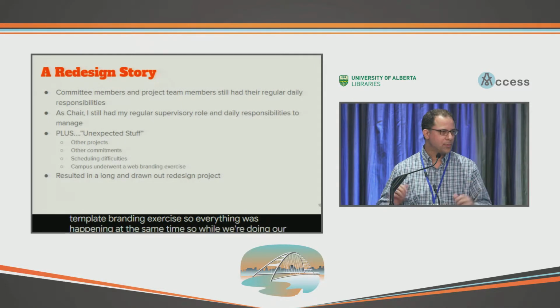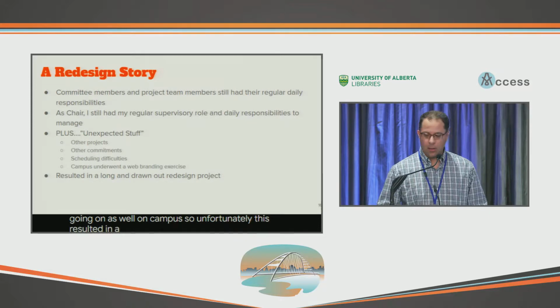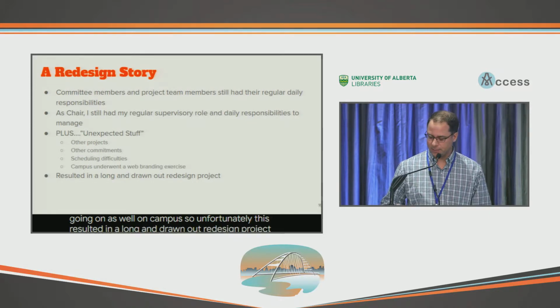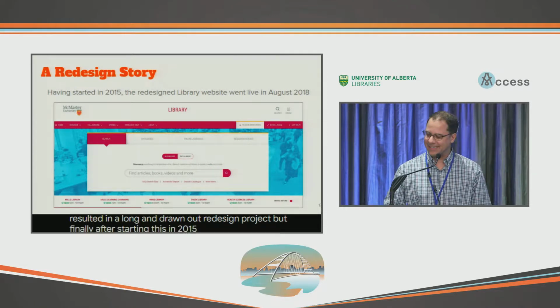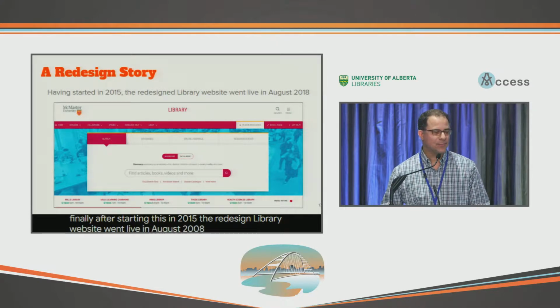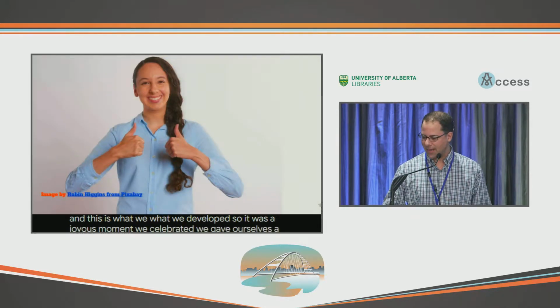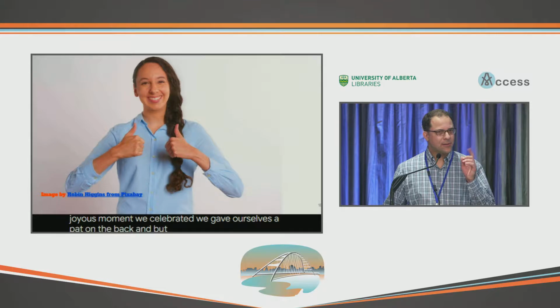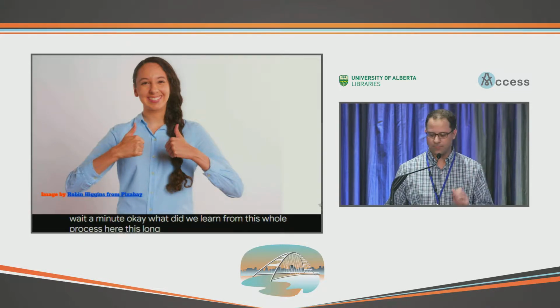So while we were doing our own website, we had to keep abreast of what was going on on campus as well. So unfortunately, this resulted in a long and drawn-out redesign project. But finally, after starting this in 2015, the redesigned library website went live in August 2018, and this is what we developed. So it was a joyous moment. We celebrated. We gave ourselves a pat on the back. But then we started thinking, wait a minute. Okay, what did we learn from this whole long process?